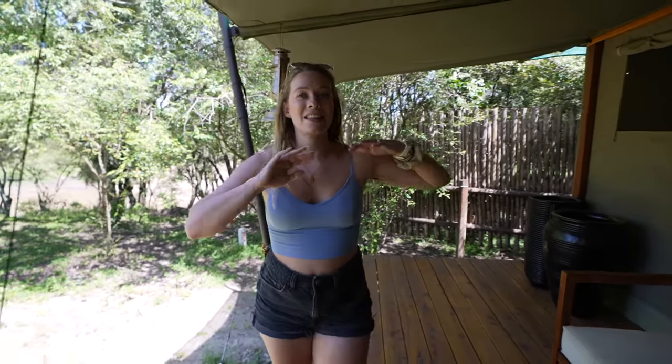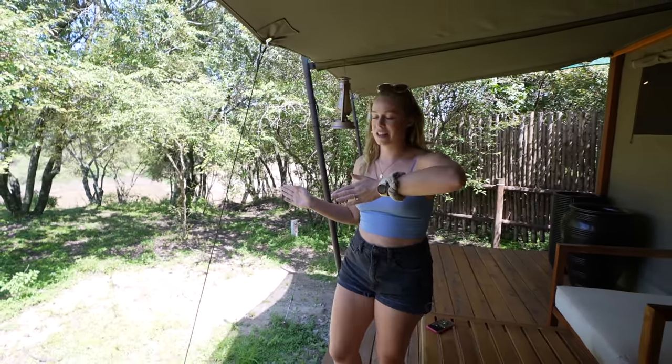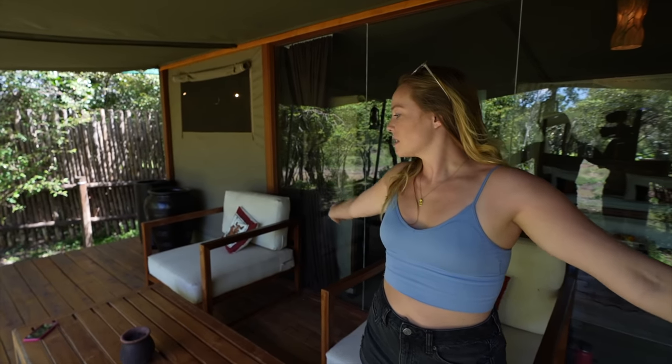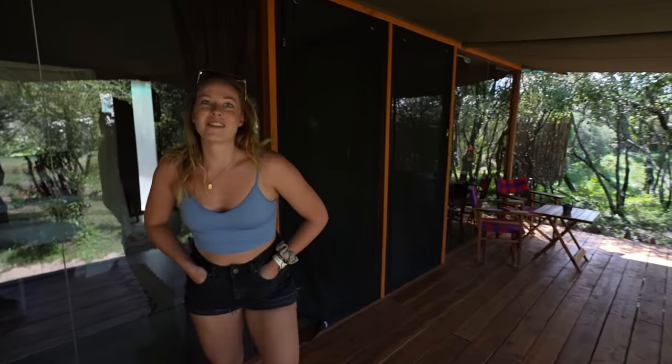But basically, all of the tents are facing the river, and we have this massive patio porch here that we can sit outside, have our coffee when it's delivered in the morning, or just sit here right now and watch the hippos, which I'm probably gonna do after this. But enough of me talking, let me show you the room.